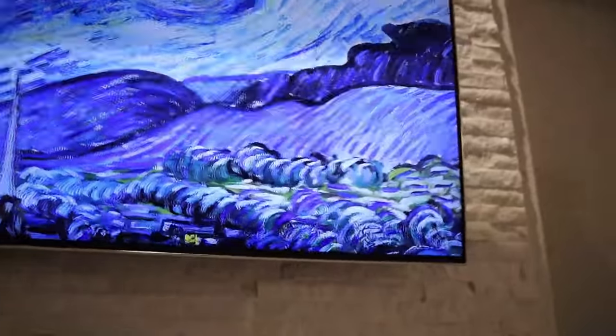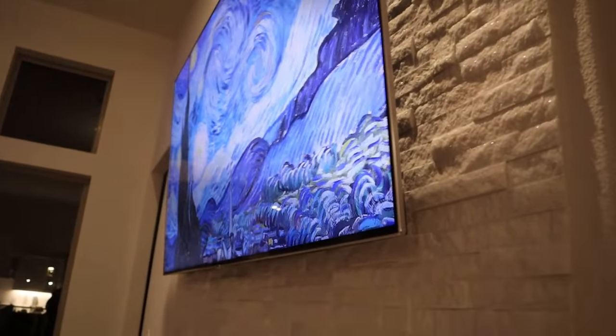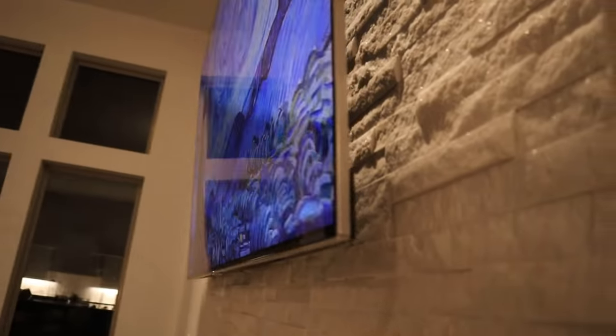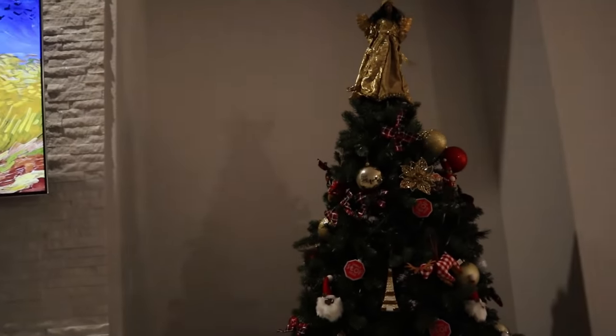Anywho, the Frame TV mounts really flat to your wall, but Samsung TVs have this box. In order for us to do it with this current situation, we would have to cut a hole into our brick, which will go into our wall, just to hide the box, like to make a little shelf for the box to go in there. It's a whole thing. In the meantime, we're just gonna have this TV because it's not that serious.